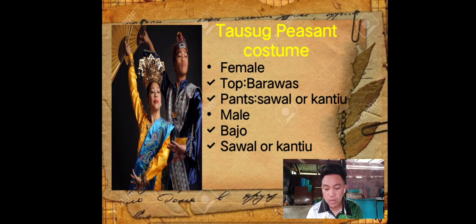So Tausug costume. For the female, barawas is a traditional loose blouse. So long sleeves with deep plunging keyhole neckline, extra panels attached to the right and left chest, decorated with many tiny brass buttons. So the material used is a cheap printed or plain Chinese silk or cotton, as you can observe on the girl in the picture. And for the sawal, loose Chinese pants with a 10-inch soft white band or the kuku kordo.